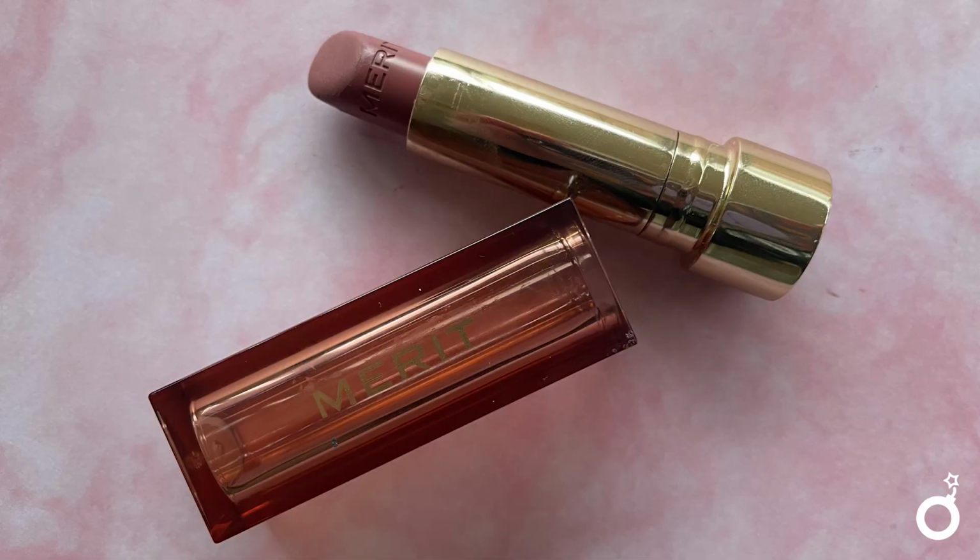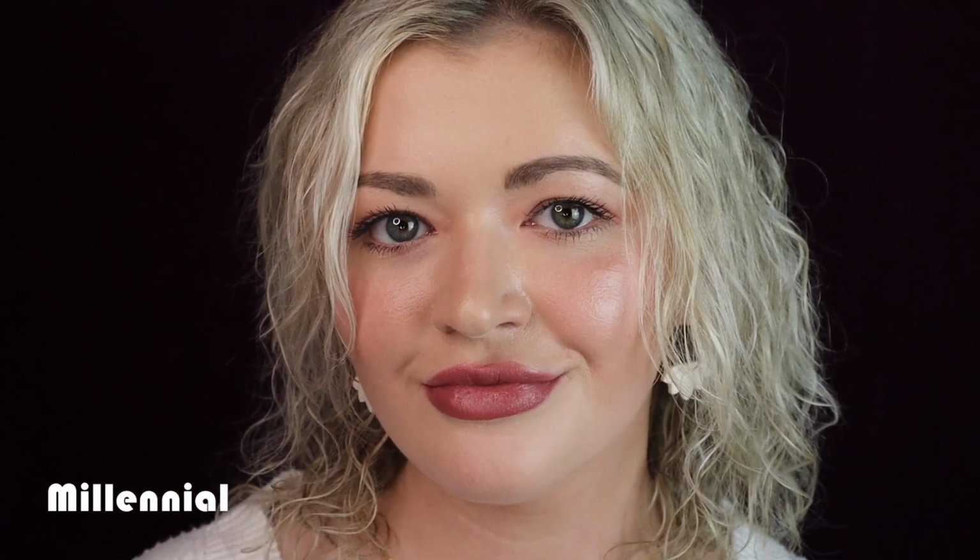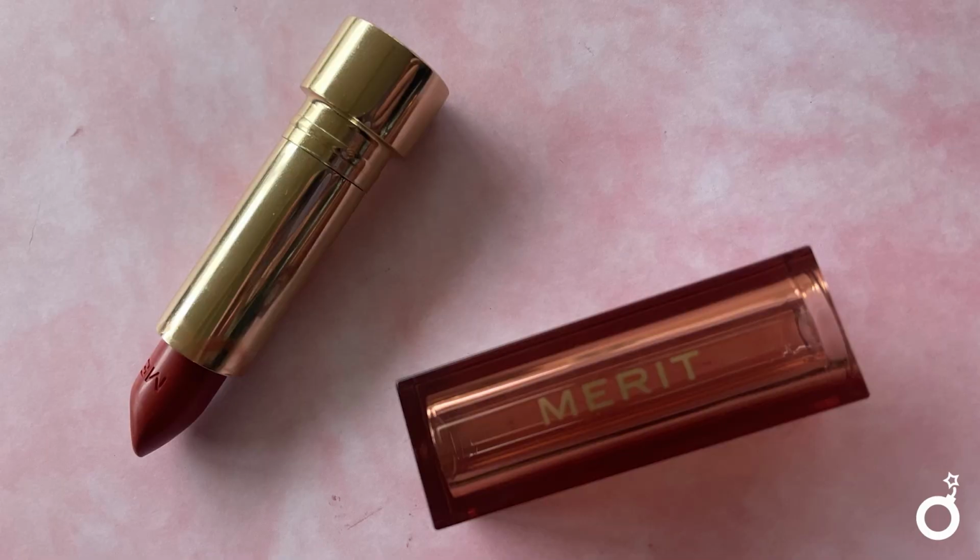Next I have the shade Millennial, which is a classic pink. Millennial is going to be a brighter pink compared to Baby, which is a little more neutral. This color is just lighter than my natural lips, so it's a really good shade for me to go to constantly because it's going to look the most natural on my lips. Next, let's move on to Cava, which is a red orange.